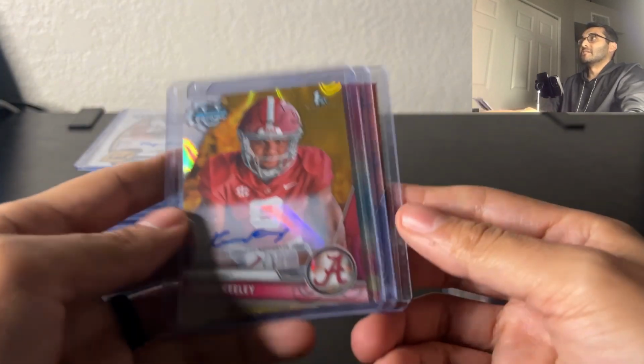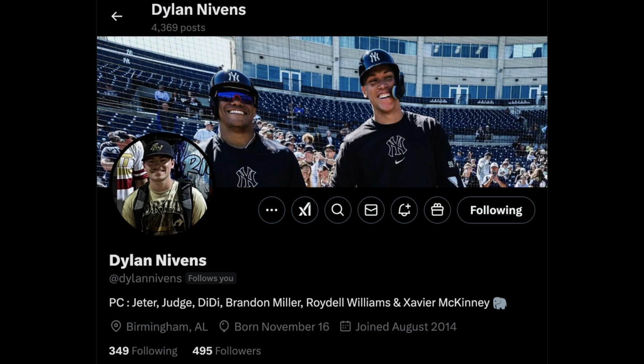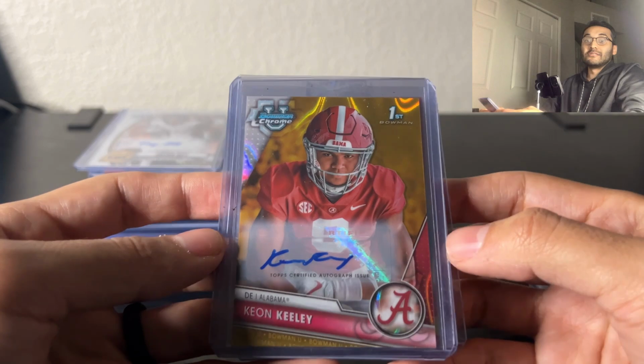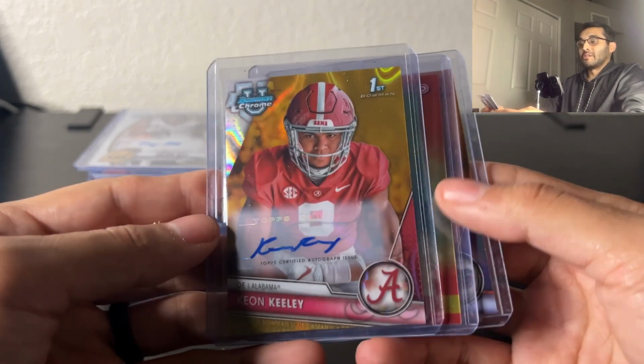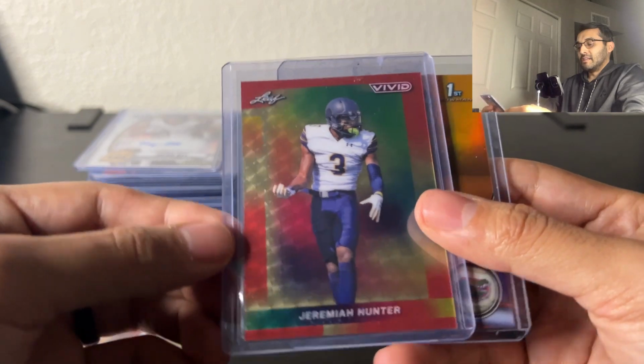I was in Denver. I was in an Uber in Denver, and Dylan, a huge Alabama guy on Twitter, had sent me a tweet, and it was like, Keon Keeley's looking good, like 6'4", 230, working with the linebackers, and I bought this for like $12. So there's a 50% loss.